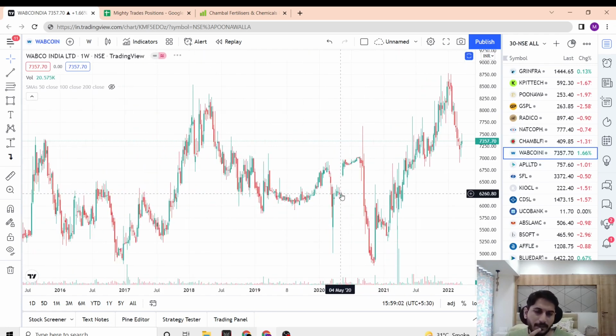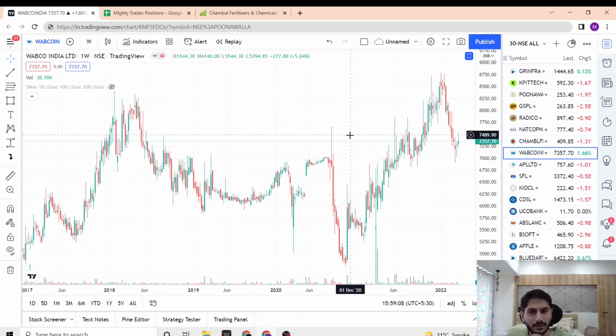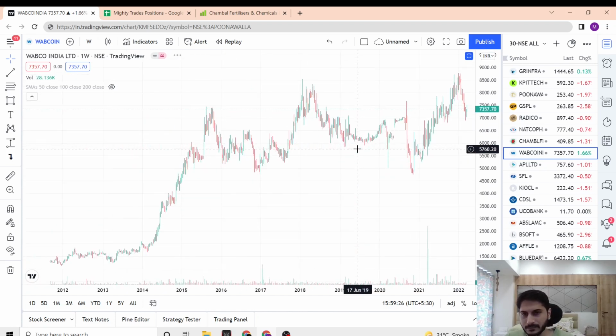WABCO India, I had a position in this company a couple of months back. I think I bought it when it was around here, I believe, around 7,500 or something like that. And I exited over here at 8,000 or something, just when the market started behaving weirdly in the month of October or November last year. That's when I exited the stock.